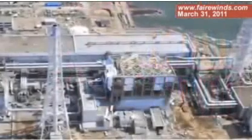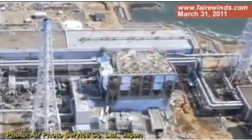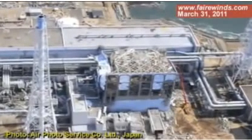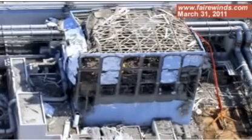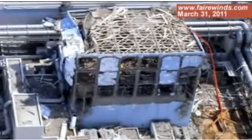Now, normally the pools are cooled. However, they lost power, so there was no longer any cooling. It appears that the pools boiled dry. The roof blew off the building. That indicates that hydrogen was built up from something called the zircaloy water reaction that had to occur at temperatures over 2200 degrees. Now, after that, the Fukushima staff has been attempting to pour water into that reactor.